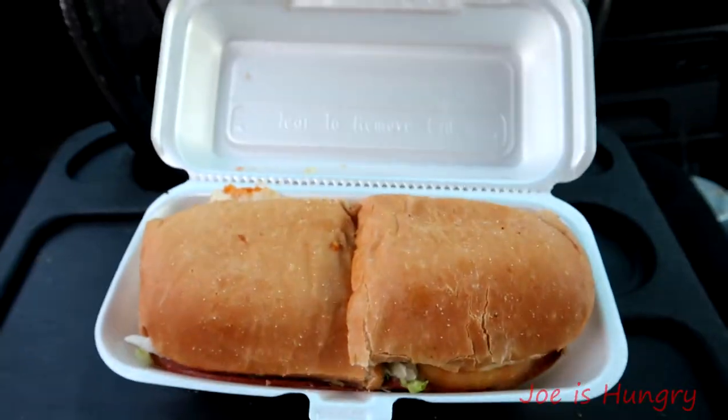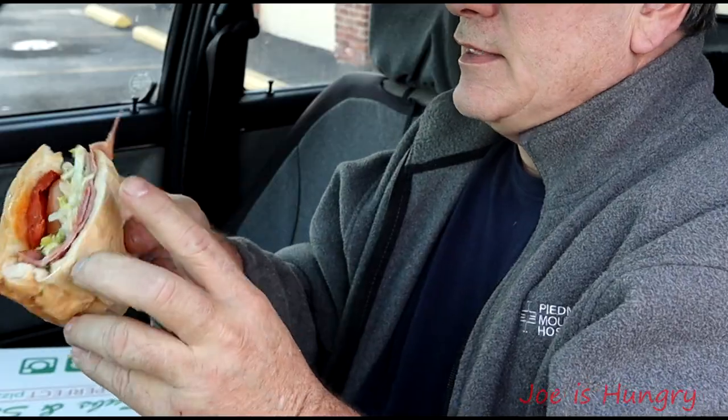When I first started ordering these subs back in 1975, they didn't come with oil and vinegar and onions. They do now, they didn't then, and I got this without those two, so it would be authentic, and that's what I learned to love when I first started eating here. They come on their own special bread made right up the street in a bakery. The to-go version comes like this. It's got a nice toast on it, a nice brownness, and it's time for the Joe bite test.